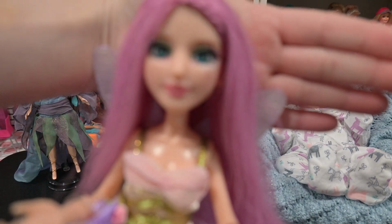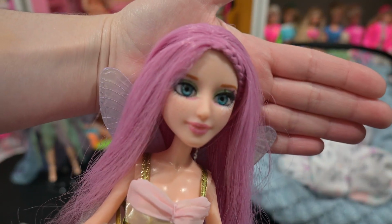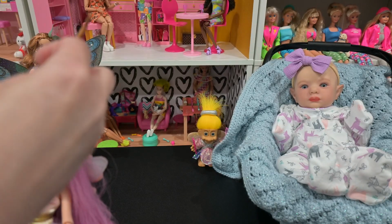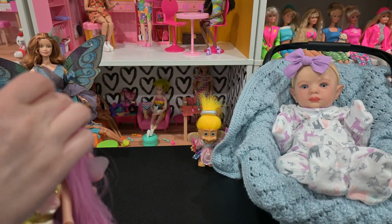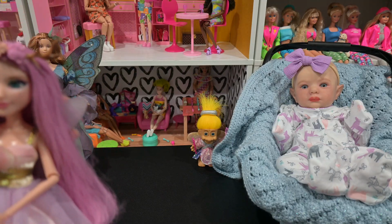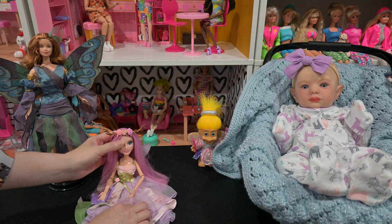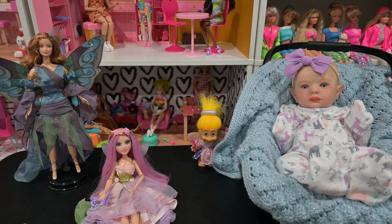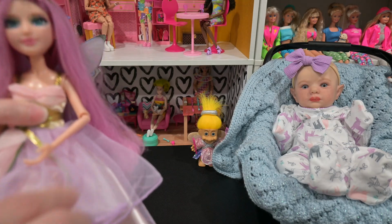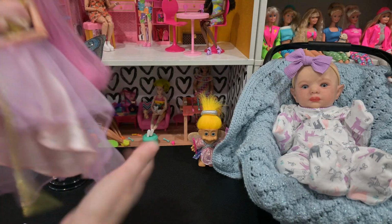So this MC Squared doll, I can't remember her name. Here, let's see if we can block out the baby in the background. There we go. Now you can see it more clearly. I actually got this doll from my Froggy stuff. I want to say it wasn't last summer, was it two summers ago? She was really big into cleaning out her stash, and she did a whatnot sale. So I happened to get this doll off of her.